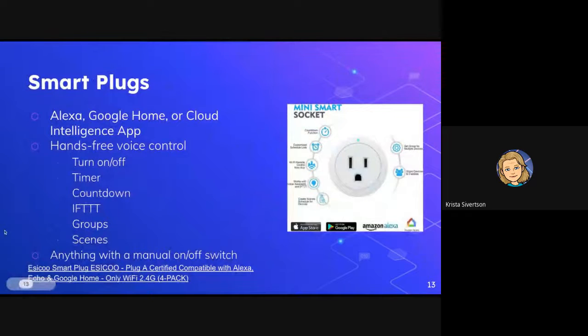And then we're going to next talk about the smart plugs, which can integrate with any smart speaker. But we bought this in particular to go with the Alexa devices. So this provides that hands-free voice control to any device that has a manual on and off switch. So it's kind of like making a voice activated switch. So you can use it obviously to just turn things on and off, say, Alexa, turn the light on, Alexa, turn the light off, or whatever is plugged into your smart switch.